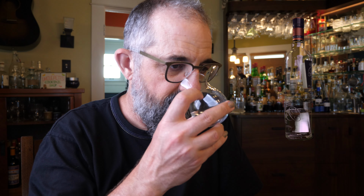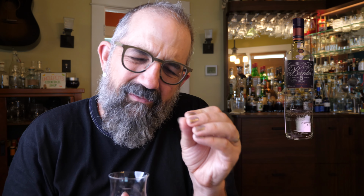You get a bit of that grassy Batavia Arrack kind of funk on the nose, and a little bit of that. Almost smells like a Hampden sort of acidity to it. I'm not sure if it's Hampden that's in the blend, but it's what it smells like. Get a bit of apple, a bit of lime, some other kind of tropical fruits. Let's give it a taste.